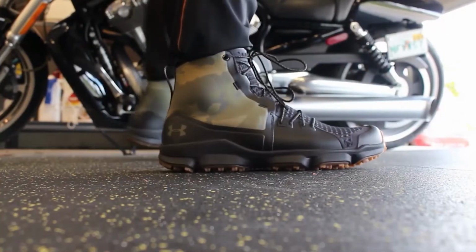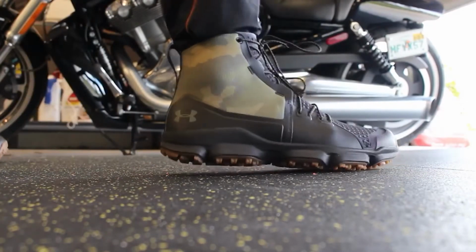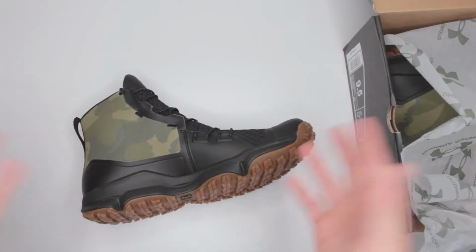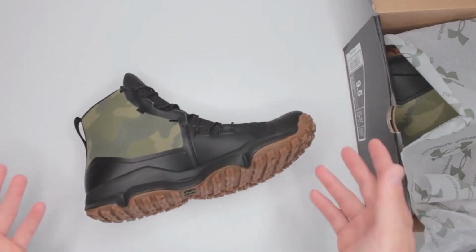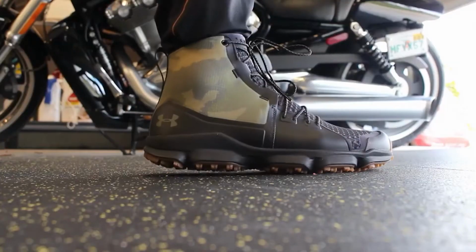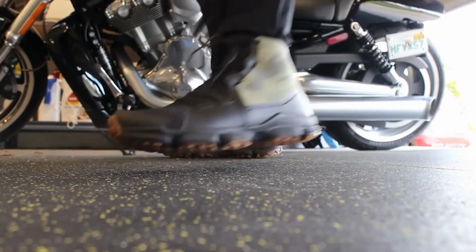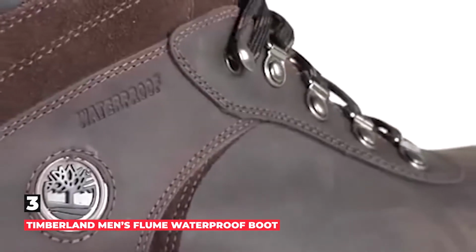Another says, I have high arches and these are great in that area, while one notes they hug my ankles comfortably. About 15% of reviewers also praise these boots for being lightweight and breathable, including one who jokes, you can feel the AC blowing through the top of the shoe. These two things combined make one reviewer say it's the perfect summer boot, but it also means these are decidedly not waterproof.